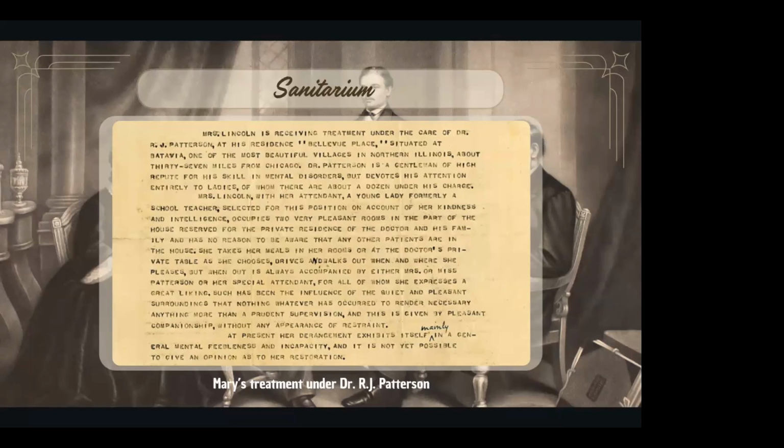This is a transcript of her treatment from the New York Tribune article. In part, it reads, "Mrs. Lincoln, with her attendant, occupies 2 very pleasant rooms in the part of the house reserved for the private residence of the doctor and his family. She drives and walks out when and where she pleases, but is always accompanied by her attendant. Nothing whatever has occurred to render necessary anything more than a prudent supervision, and this is given by pleasant companionship without any appearance of restraint. At present, her derangement exhibits itself mainly in a general mental feebleness and incapacity."